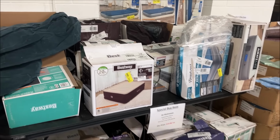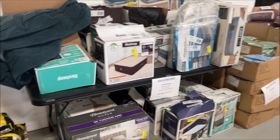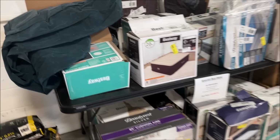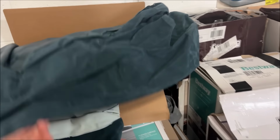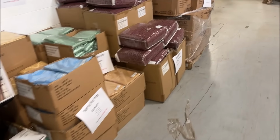Like I said, we haven't gone. The only ones that aren't going out here are the ones that are still factory sealed. Everything else is going out here. If we see something that's obviously damaged, like if I pick this up and it's got a big hole ripped in it, I'm just gonna throw it away. But I'm not looking at them that close.